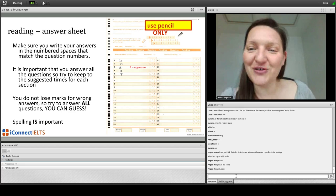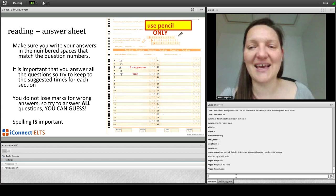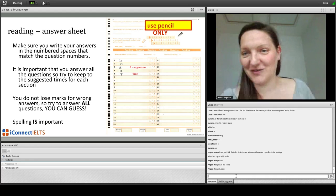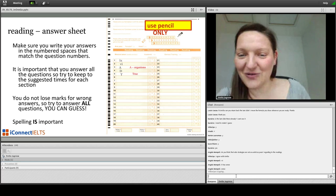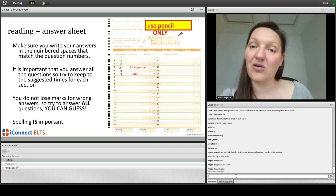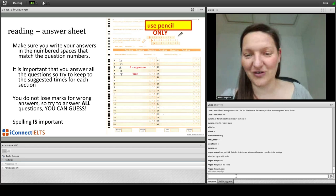T for true, F for false, etc. Again, you don't have to write full words. And don't waste your time doing that. Yes? So you're my smart students, you're my smart candidates. It's enough to write T for true or Y for yes, N for no, F for false, and then NG for not given.